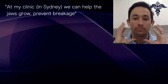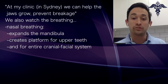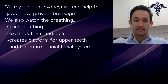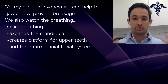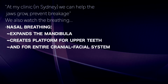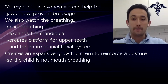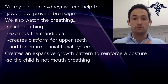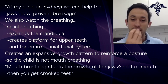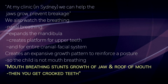We can intervene, we can help the jaws grow. That's what we do in our clinic. We prevent braces, we get to the problem before, and it's all to do with breathing, because when we nasal breathe, it expands the maxilla, which creates the platform for the upper teeth, which creates a platform for the whole entire craniofacial system. Then we create an expansive growth pattern that will start to create a posture where the child is not mouth breathing, because if the child mouth breathes, it stunts the growth of the jaw, the maxilla, the roof of the mouth, and then you get crooked teeth.